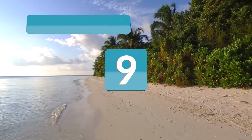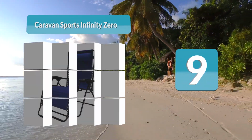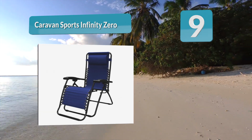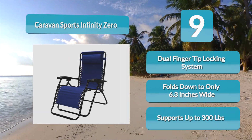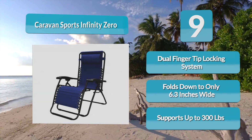Number 9. Caravan Sports Infinity Zero. The Caravan Sports Infinity Zero Gravity Camping Chair harkens back design-wise to the classic webbed lawn chairs of the past. But the recliner-like profile is where the similarities end. This camping chair is all business when it comes to providing you a platform for total outdoor relaxation. The chair frame is high quality, powder-coated.